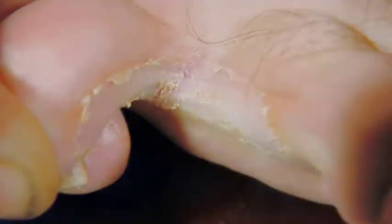The way it presents usually is redness, cracking, peeling in the folds between or on the underside of the toes. It doesn't usually occur on flat surfaces on the feet as much as in folds where the skin stays wet.